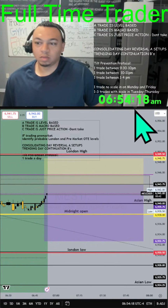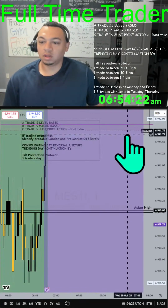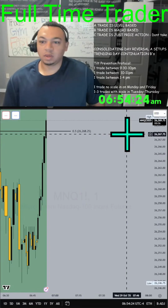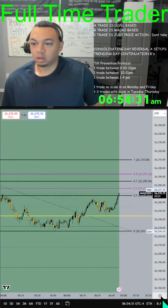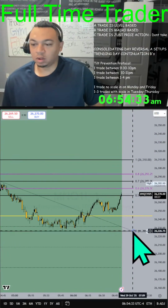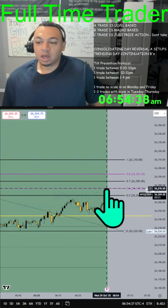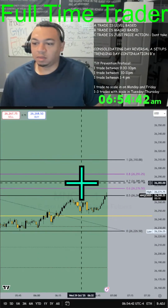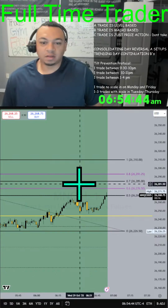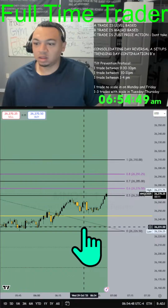The reason I'd want to go more up, if I look at the other assets, DXY looks like it's going down. MNQ is going up still. So MNQ's range, we haven't hit the 0.6 of MNQ's range yet. So maybe hit the 0.6, 0.7 of MNQ and ES at the same time. Maybe not, but that's what I'm going to wait for, to see if we can hit a deeper OTE level before I sell it.